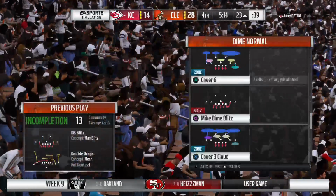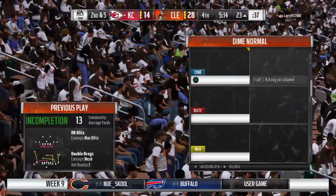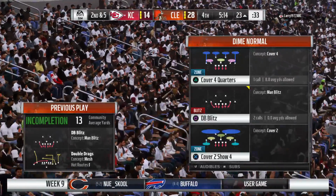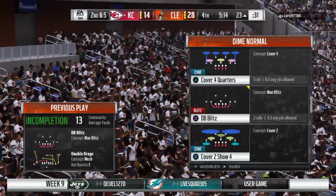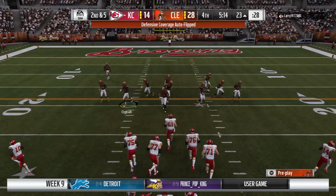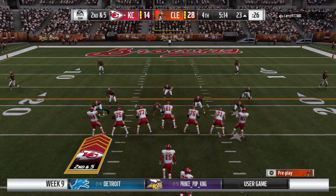Well, we looked at each other right when he flinched. We knew that that flag was coming. Yeah, offsides, easy call. Mark off the 5 and keep it moving. Here's a 2nd and 5 now after the offsides penalty.